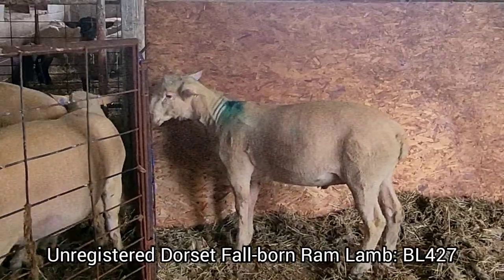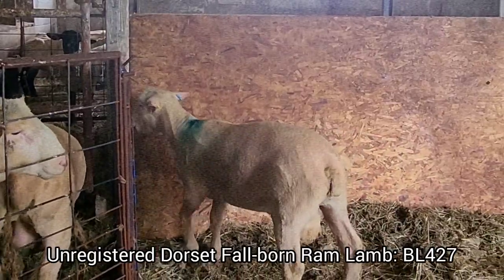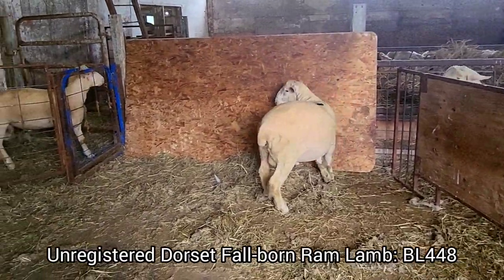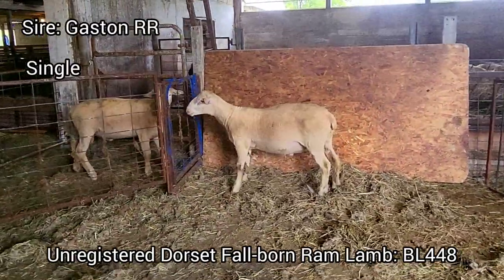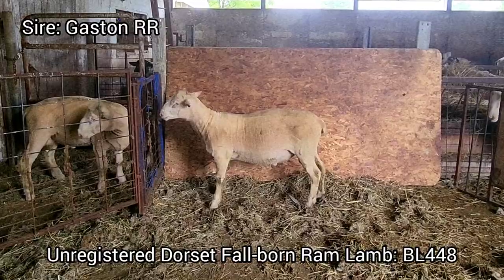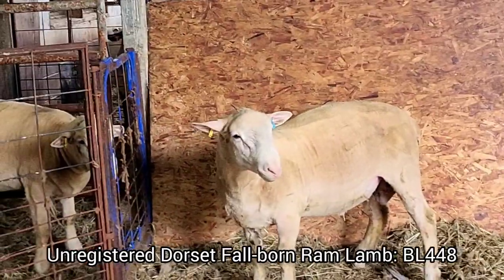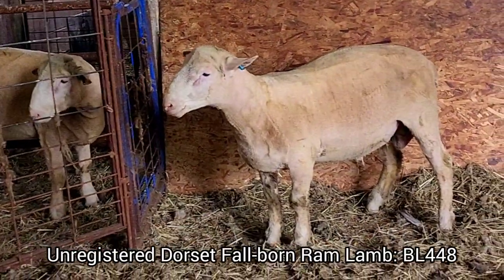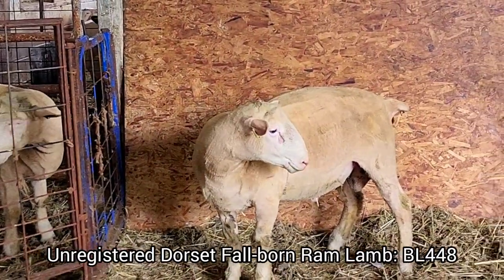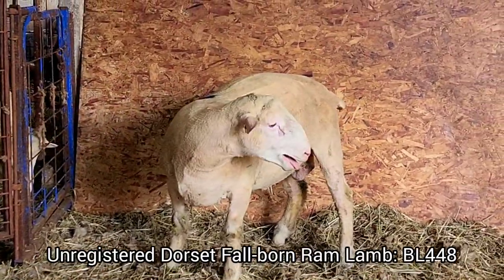So when I say fall born, these were mostly September, October, and November lambs. This guy is another unregistered Dorset, so he'd be a Dorset-Rideau cross, but the Rideau is really far back. They're mainly Dorset. He's a fall-born ram lamb. He's from a Dorset ram we got out of Quebec, who was part of the CPOC program in Quebec. For those of you who know that program, they got lots of awards, I believe, and they were the starters of the people who started Genovis testing.